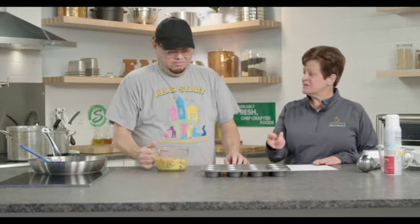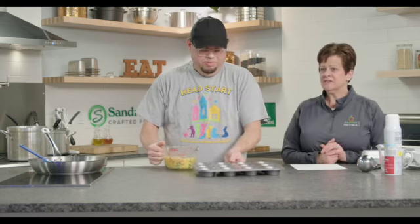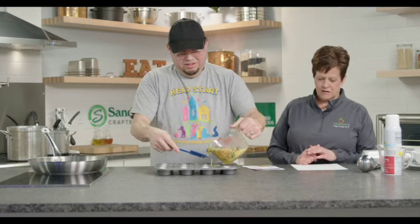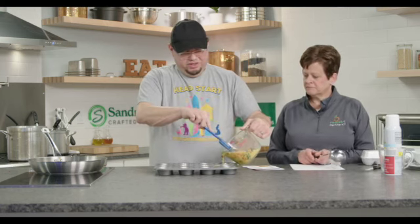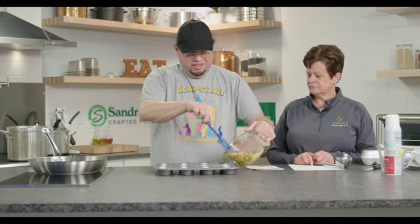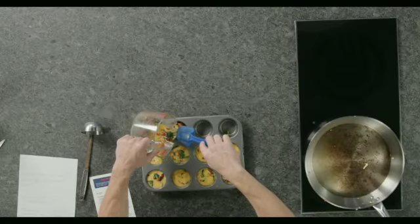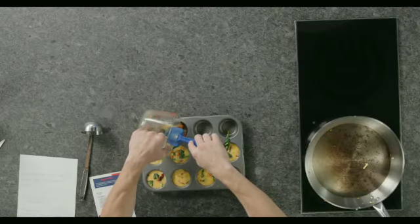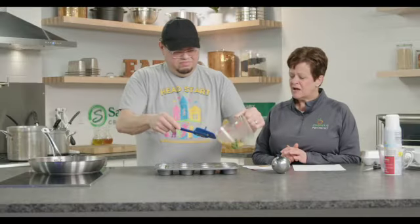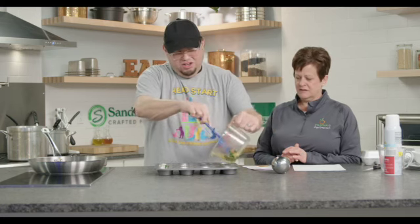So again, I greased the muffin tins, and then we're going to be pouring it into the muffin tin. The egg will, since it's a liquid, disperse first into the tin. So you can use your spatula or a spoon just to kind of get the ingredients incorporated evenly into each one in here. So if you fill it to the top, it will expand over. You're filling those up not quite to the top. You want to give it room to cook, essentially.